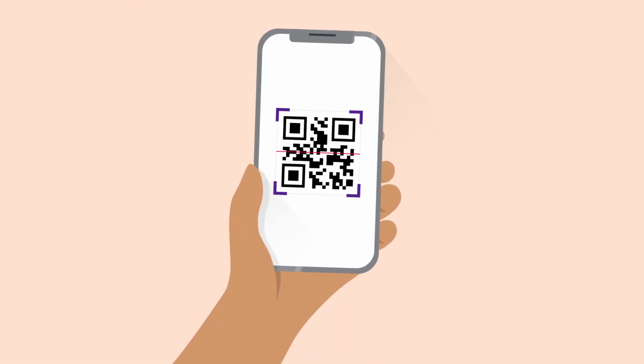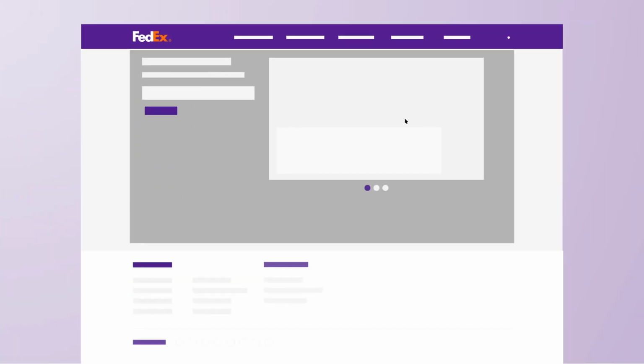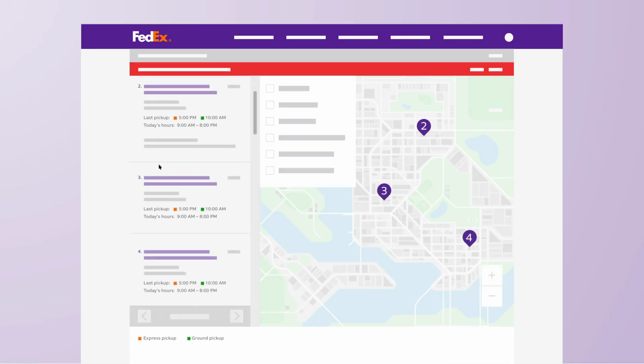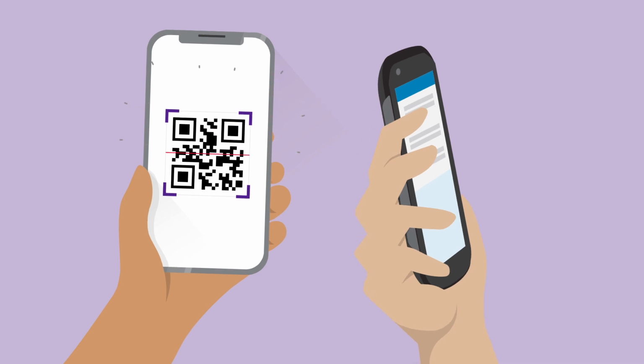Some retailers will provide a scannable code instead of a label. In these cases, go to FedEx.com and find the nearest location that accepts those codes. One of our team members will scan the code and label the package for you.